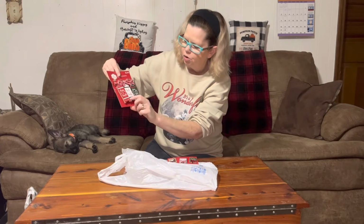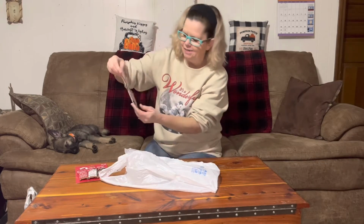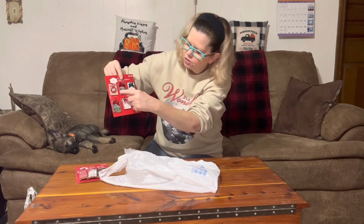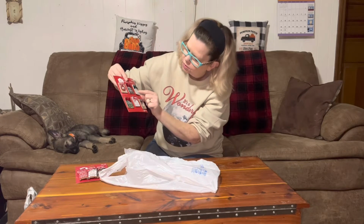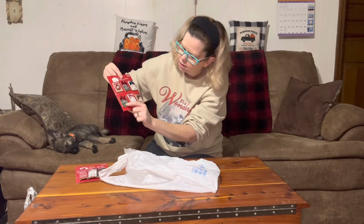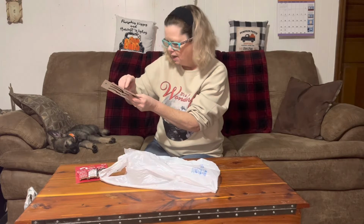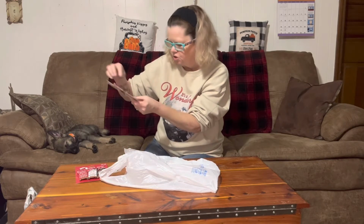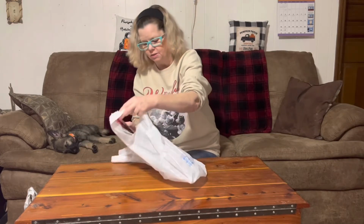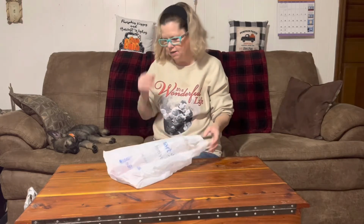This one says Merry and Bright. This one says Deck the Halls and Joy to the World. And then these are tiny little signs. They were $2.68 for six of them. This one says Joy, Peace on Earth, Holly Jolly. This one says Rejoice. This one says, I can't see it. Happy Holidays. And this one says Christmas Wishes and Mistletoe Kisses. I got them both, because he didn't text me back on time. They were only $2.68 apiece. And I think that's all I got from Walmart this year.